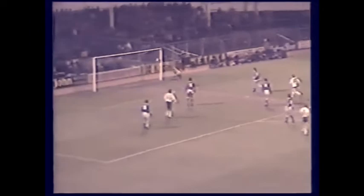Kick driven forward, on by Mabbutt. Here he is again. Mabbutt! 69 minutes gone, and a splendid volley by Gary Mabbutt. Fans in the new stand on their feet, because you don't see many shots better than that.